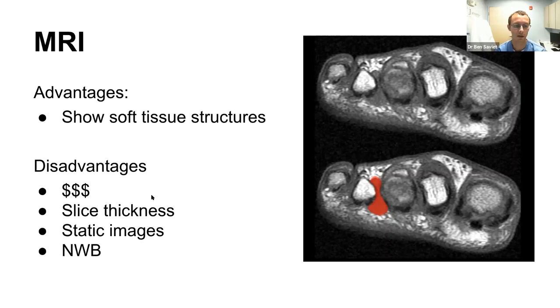Another issue for MRIs is the slice thickness. The smallest slices you can get on an MRI are around 3 millimeters, and the nerve there is not that big. So in this view, they happen to catch the nerve really well on the MRI. It's highlighted in red down below. They usually look like a barbell, is the shape you're looking for on an MRI. But in the event that you have a smaller neuroma or you're looking at it in a different view, you might miss it entirely depending on where they give you the slices.